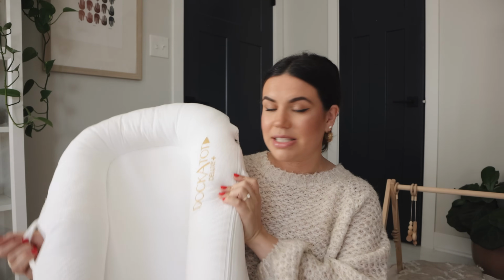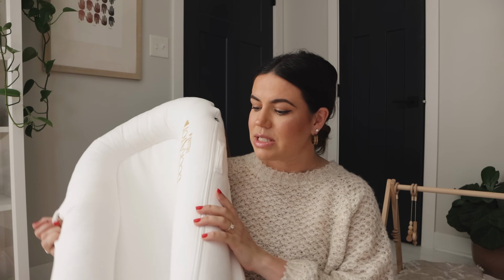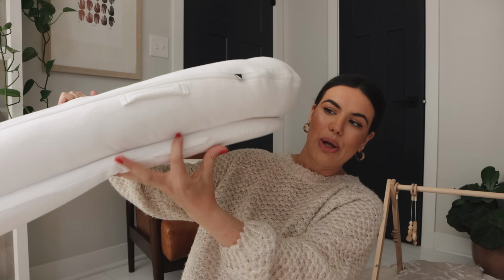All right, the last thing that is specifically just for the baby is the DockATot. So I bought the DockATot and the Snuggle Me. I wasn't really sure which one I wanted, and I was gifted this one from my mother-in-law, and then I wanted the Snuggle Me, so I had both. And I'll say that the DockATot is by far what we've used the most. What I like about this one is it has a little base at the bottom, so if you're setting her on the ground or something, she still has a little cushion below, so you know that her head isn't pressed up against something hard.